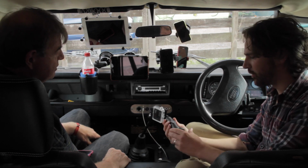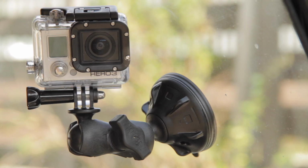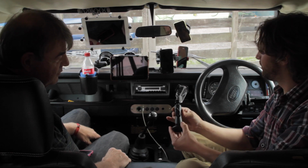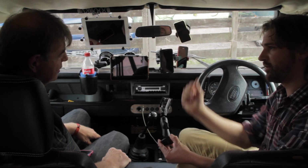I mean, one of the things that we've got here is it uses the same ball joints, but this is actually a mount for a GoPro, again made by RAM, using the same components that are in there, which I believe you buy all this as a separate kit. So if you really wanted to, you could extend your phone out on the different sockets and have it right in front of your face if you wanted.